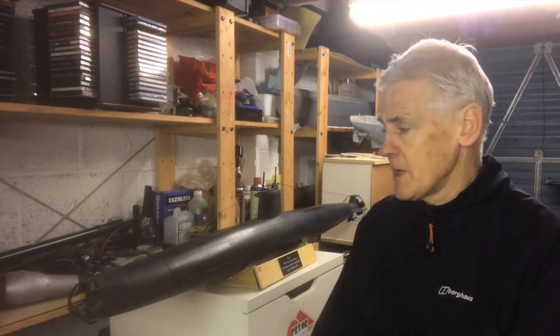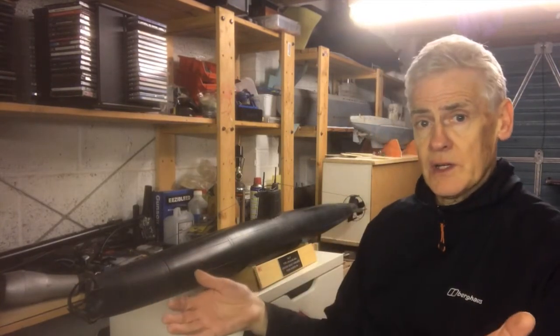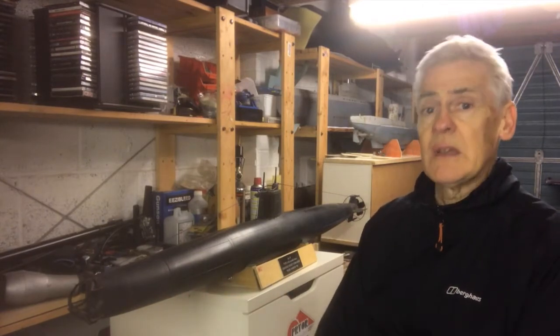Now that's a better way of making a submarine if you've only got one boat you want to make, because if you make a mould, you're in fact making 3 boats. You're making the actual plug itself, you're making the mould on the outside, and then you're making the boat that you want. And I didn't really want to do that. I just wanted a one-off boat that I could make.